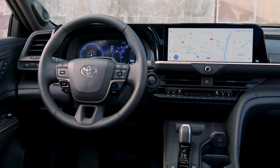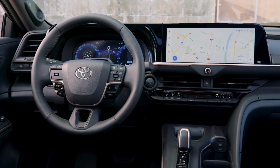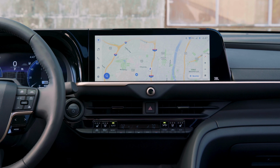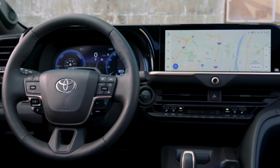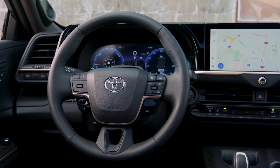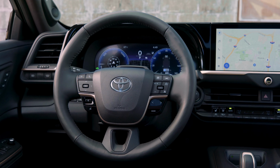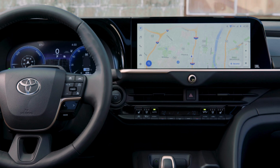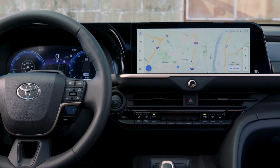So the Crown essentially replaces the Toyota Avalon. What was the Avalon? Well, that was essentially just a better Camry, okay? It was a more refined driving experience. It was trying to bridge the gap between Toyota and Lexus, from being an economy vehicle and bridging the gap between the luxury type of driving experience, and the Crown continues that.